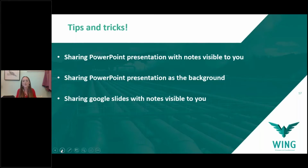It's really, really useful. The first one is presenting your PowerPoint with your notes still visible. Today I don't have any notes visible, but you can share your presentation and have your notes at the bottom, where they're written as you design your presentation, so everybody can see just your presentation, but you can still see your notes. The same with Google Slides, you can have them on the left and still view them whilst presenting, and the audience won't see it. So there are different things like that you can do. I'll show you a few of those now.